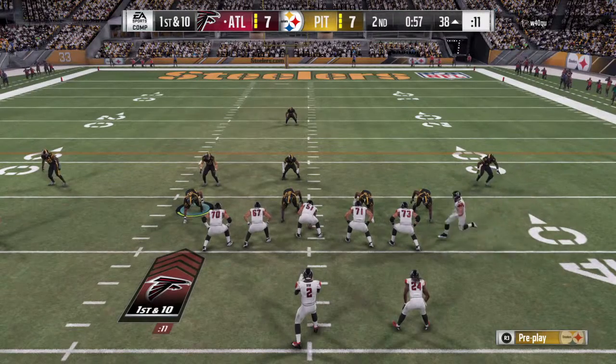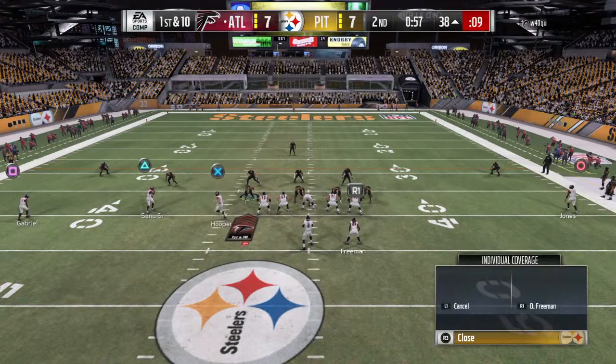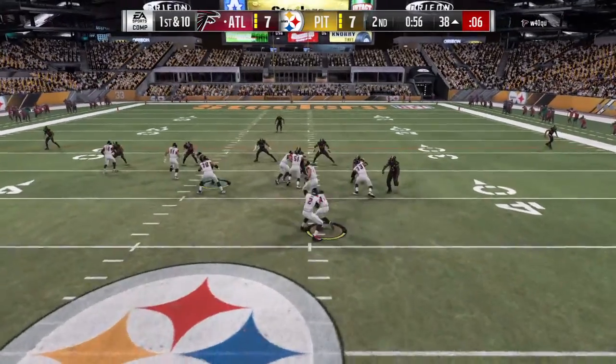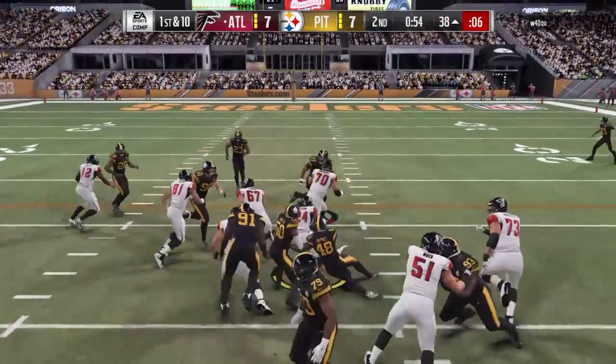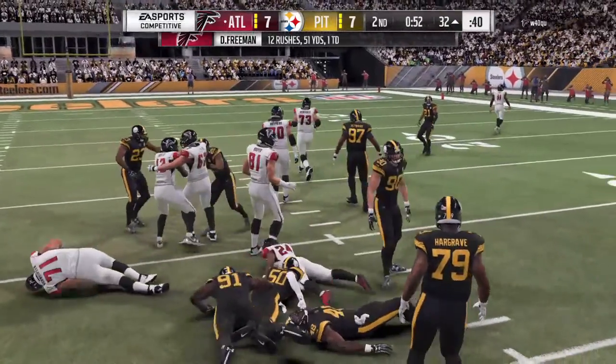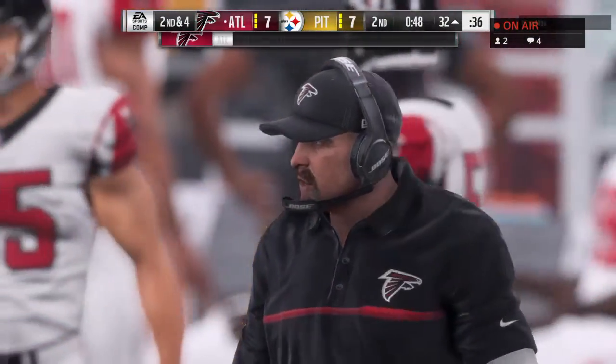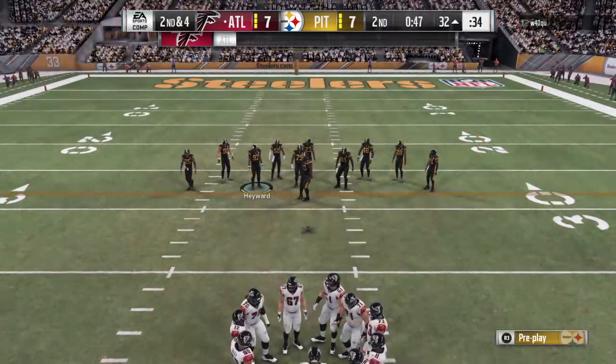In motion is Austin Hooper. They'll run it now out of the gun. And able to push his way forward here for a good little gain. He'll get a nice chunk there on the first down run, and it's 2nd and 4.